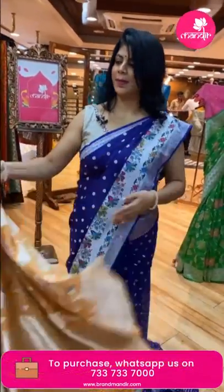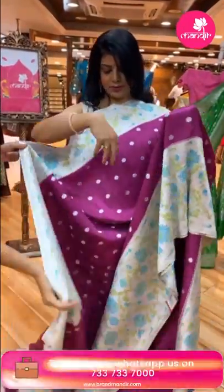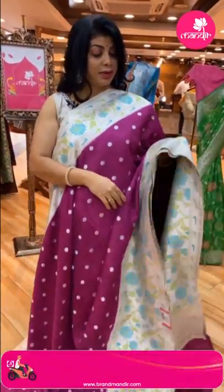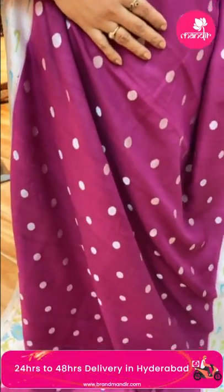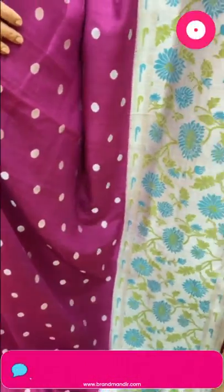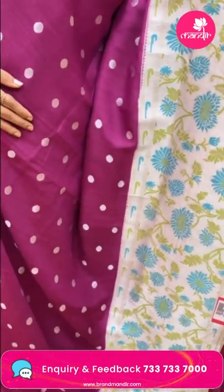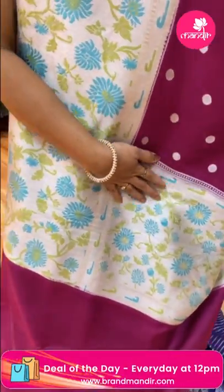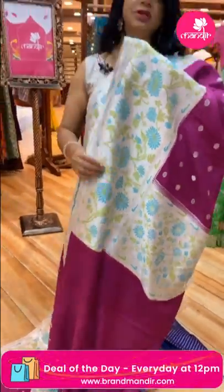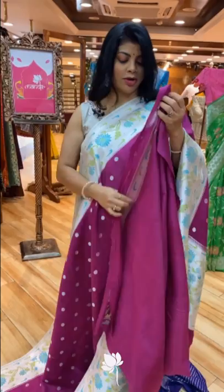Very nice. Next sari, very gorgeous magenta pink with beige color all over, round buttas. Border, contrast tissue border with beautiful meenakari florals and stems, leaves, muniyas. Pallu contrast with meenakari florals and vines, stems with muniya border, blouse self with border, muniya border.